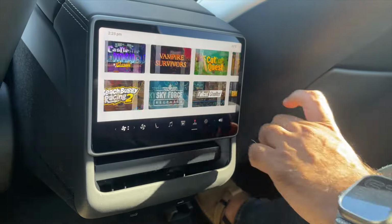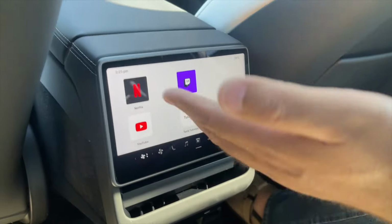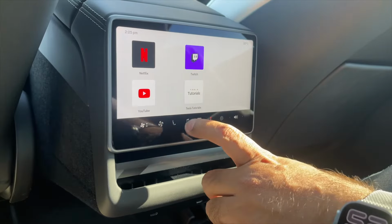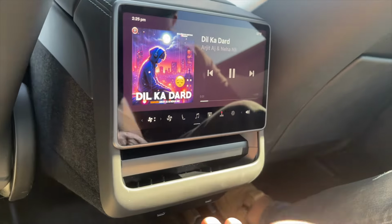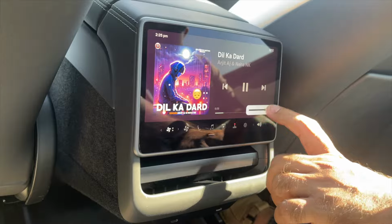Now look at this. You can play video games over here. You can watch movies on YouTube, Netflix, even Twitch is here, and you can also listen to music. So that's a very handy function that gives liberty to people sitting in the back seat.